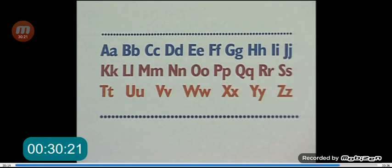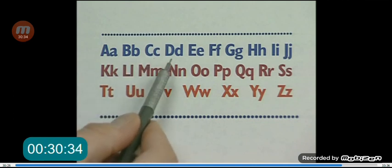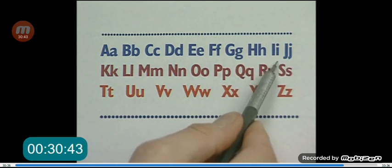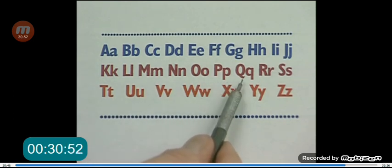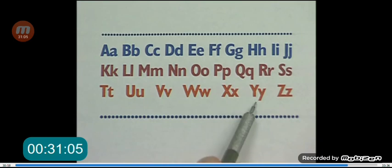Well, let's take a look at the alphabet in its big letters and its little letters one more time, okay? Here we go. Here's A, B, C, D, E. Are you pointing along with me? F, G, H, I, J, K, L, M, N, O. Here's P, Q, R, S, T, U, V, W, and then the last three, X, Y, Z.